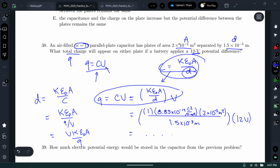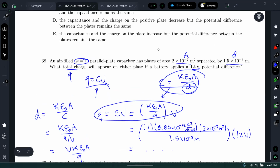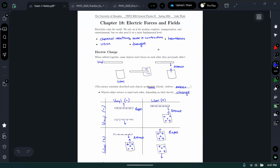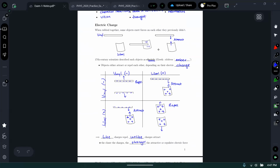Okay, other questions? As far as conceptual questions, are there any specific topics we need to focus on? Yeah, let's head back over here and let me take a look back through and point out some conceptual stuff.